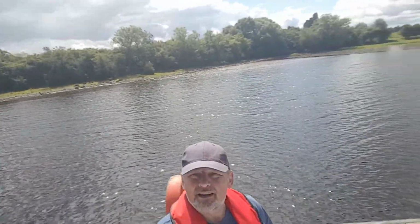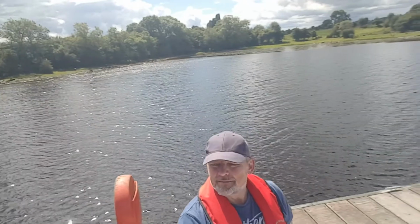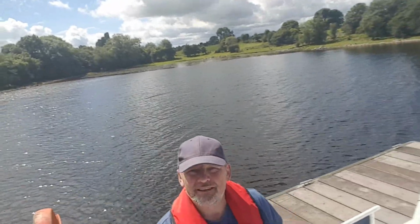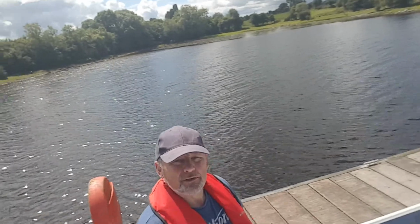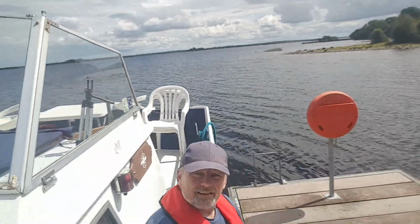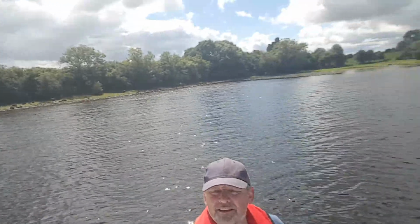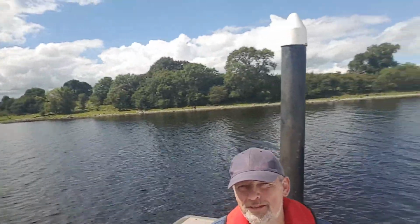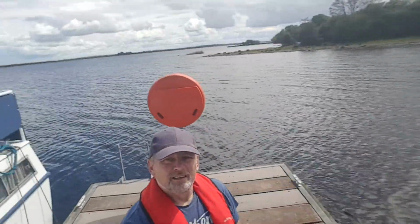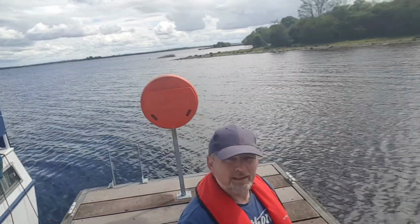And we're in this little spot. This is Rindoon Bay. You might be able to see Rindoon Castle just sticking above the trees behind me. And it's an absolute sun trap, completely sheltered from what little wind there is out there. It really is a beautiful spot. I think you'd have to be here to experience this. And if you ever do happen to rent a boat on the Shannon, make sure you come to this little jetty in Rindoon Bay. Lads, this is just glorious. There's only one thing missing from this. I don't have a cup of tea in my hand. I want to get one now.